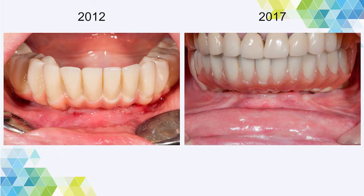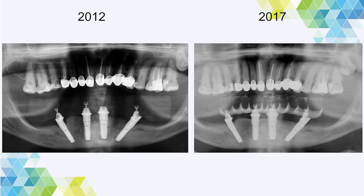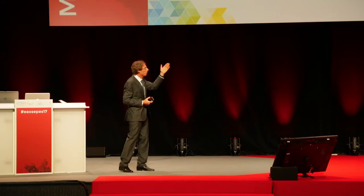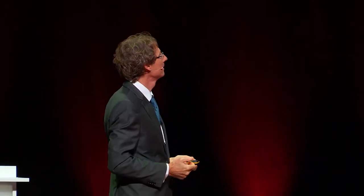And now look at the bone. The bone, when we got the metal bar provisional prosthesis off after 4 months of integration, and after these 5 years with PEEK material, the bone improved. Nearly something impossible happened, that we have a better bone than before, especially in the tilted posterior implants. And that's what we see in all the other cases.